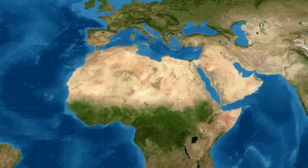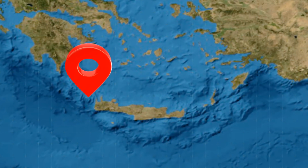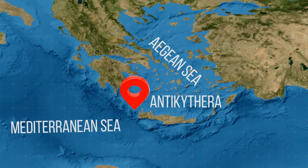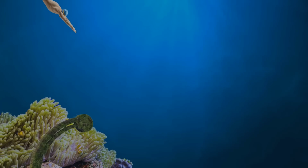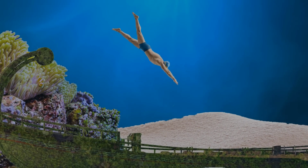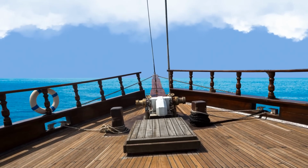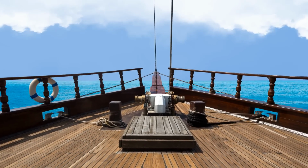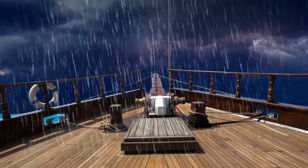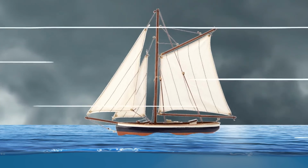It's located on the east side of the Greek island of Antikythera and at the merging point of the Aegean and Mediterranean seas. Around 2,000 years later, in 1900, a group of Greek sponge divers discovered the wreck. They were going to Tunisia, yet they were forced to find shelter from a storm on a nearby island. Since they couldn't go anywhere due to the storm, they decided to look for sponges until the weather got calmer.